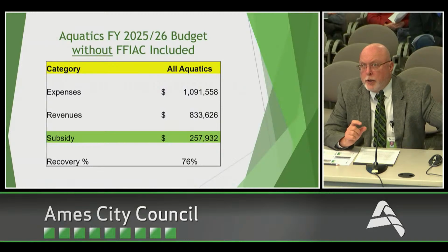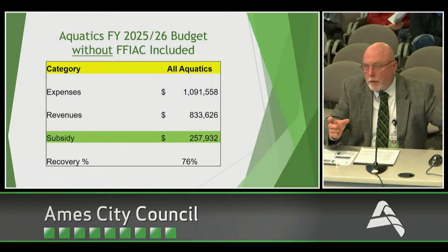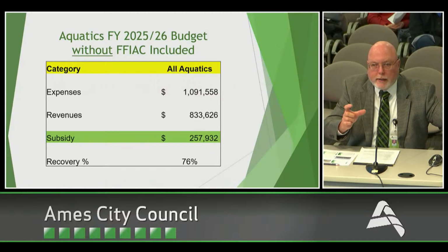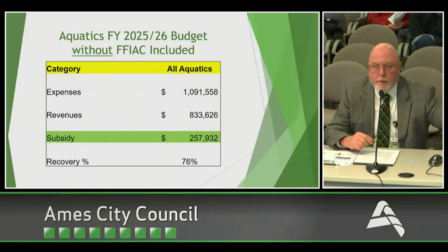Now, one of the things with our aquatics budget, there are salaries for some of our staff, such as our aquatics manager. 60% of her time is going to go to Fitch, which was included in what we showed you for Fitch, but 100% of her time is included in this aquatics budget. So there is a 60% overlap, so we can actually take some of that money out. And there's a few other things that we have as well.